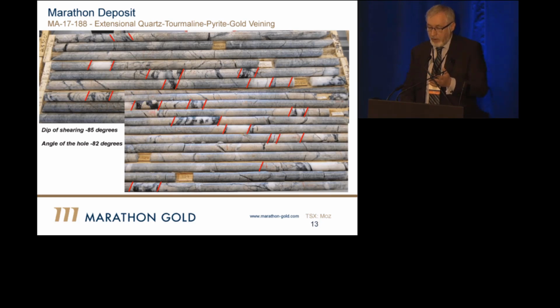in different studies. Here you can see a core that was drilled in Marathon, drilled down dip. They would call it down dip, but down the foliation. And you can see the veins outlined in red, and they're at right angles to it, and that's exactly what you'd expect. There is mineralization in between. These boxes ran about 4 or 5 grams.